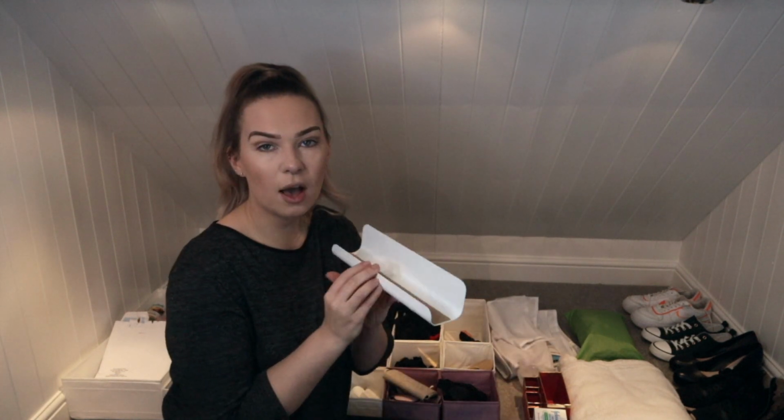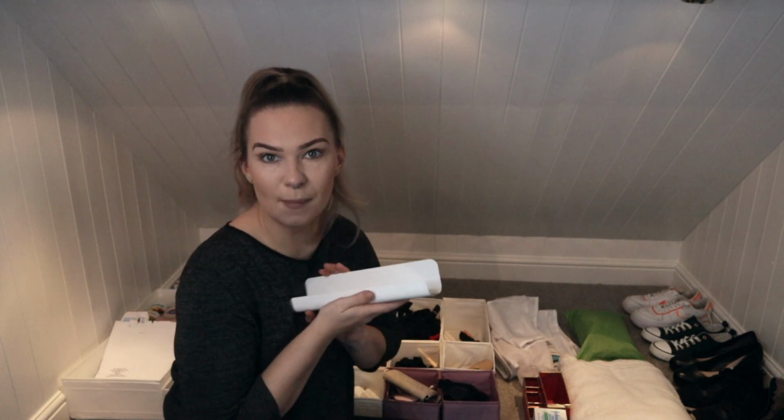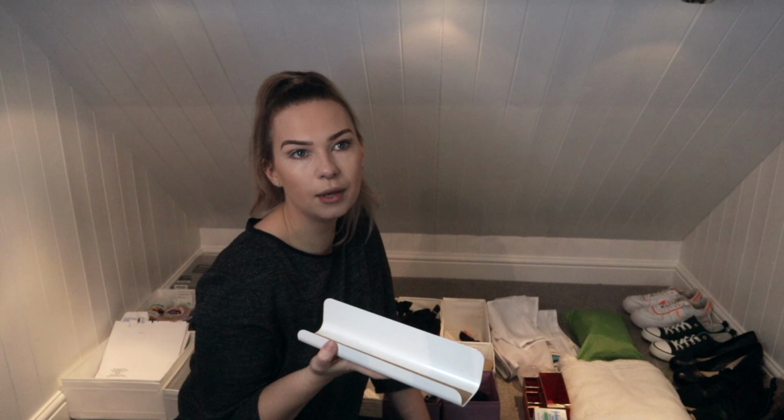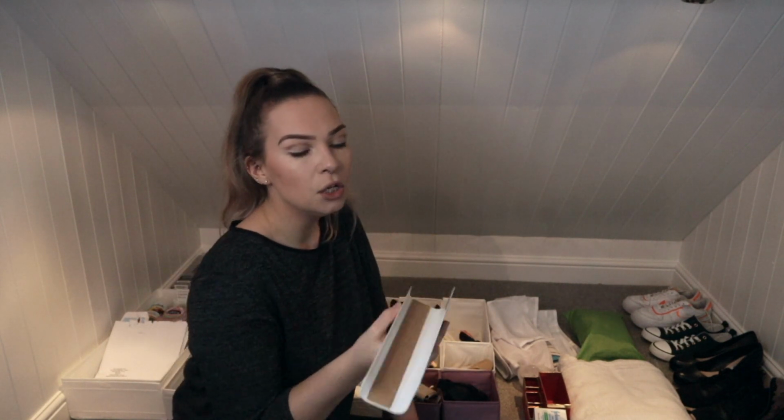Here I have my magnetic shelf. I love my magnetic shelf. It has come on so many contracts with me. This is really good, especially if you have a bunk bed and you are on top bunk. A lot of the times the top bunks won't have a bedside table or anything, so this is good.